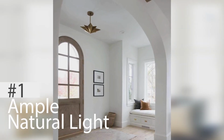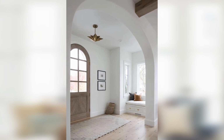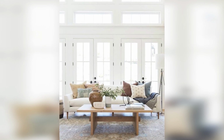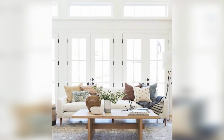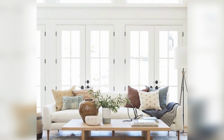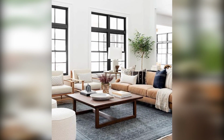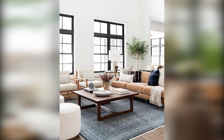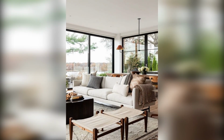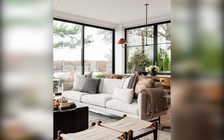1. Ample natural light. Ensure your space is flooded with natural sunlight. To achieve this, use large windows without heavy curtains or blinds. The idea is to let the sunshine in, creating a bright and welcoming atmosphere that embodies California's sunny disposition.